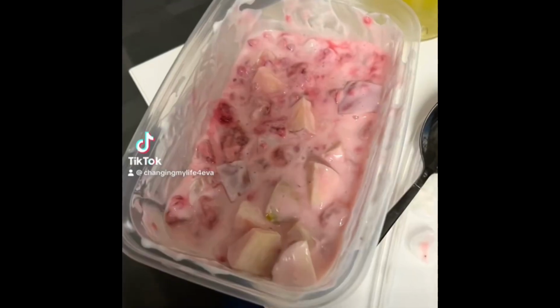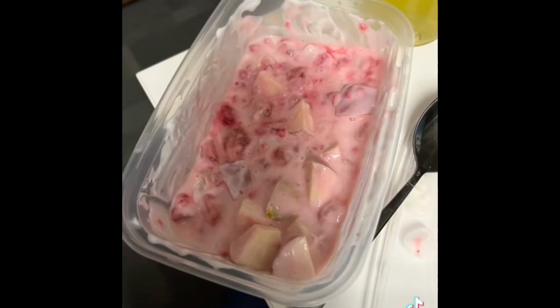This is my what I eat in a day on Slimming World. Started off with breakfast, which was apple, raspberry and some low-fat yoghurt.